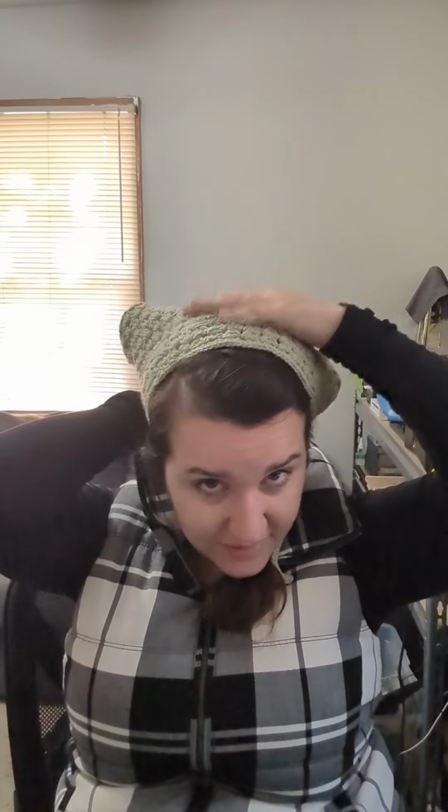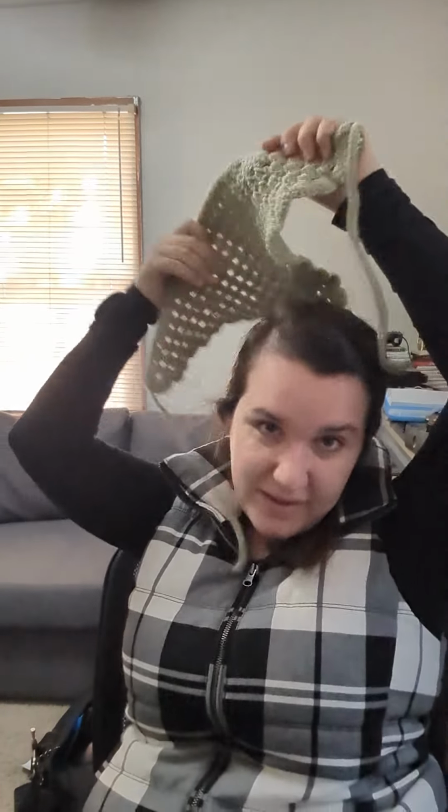But this one was supposed to be like a bandana, and it's fine. It just doesn't sit. Maybe it's just my head. If I were to tie it, it's not quite right. Maybe I could put it on my dog and it could be like a dog bandana, but that's why it's in that pile.